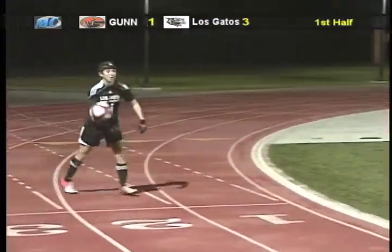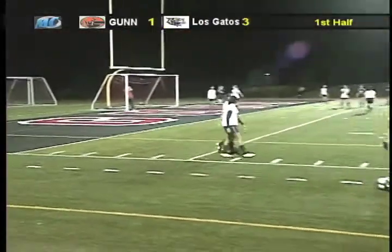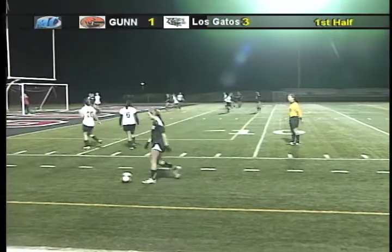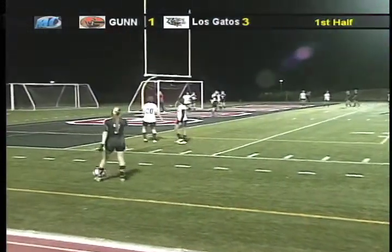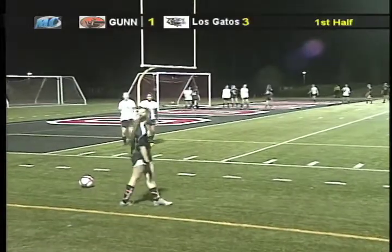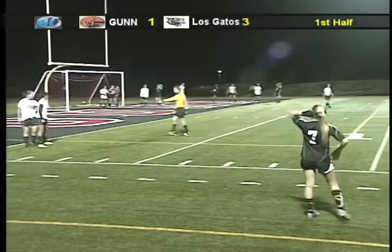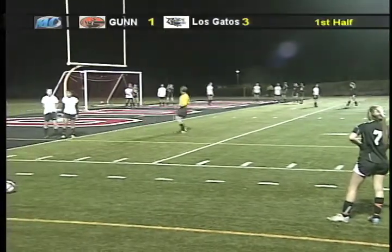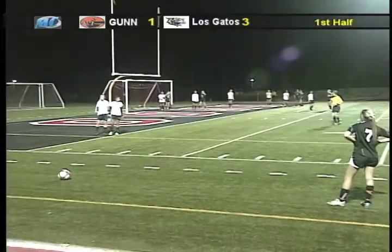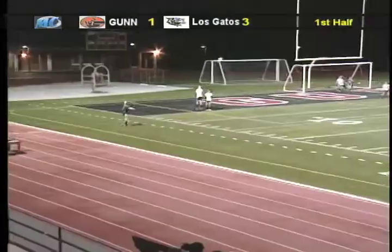So we are about at the 40-minute mark here in the first half as Wes Rapaport and Grant Raffel bring you high school athletics on MC Sports. Tonight at Gunn High School, the Gunn Titans hosting the Los Gatos Wildcats. Absolutely, and if you're a soccer fan, this is your one chance to see soccer on MC Sports this year. We're headed to the basketball court for the next few weeks.